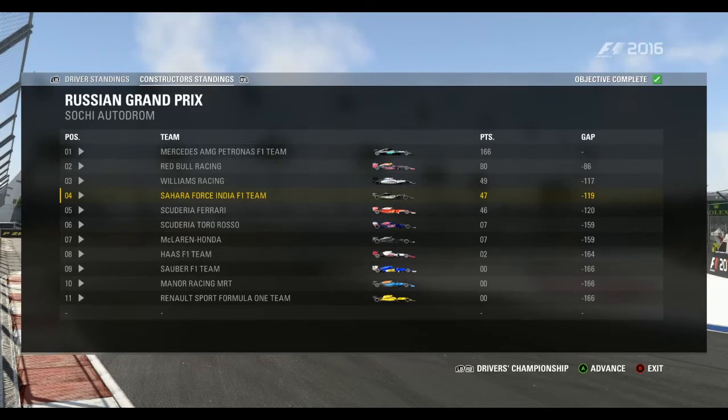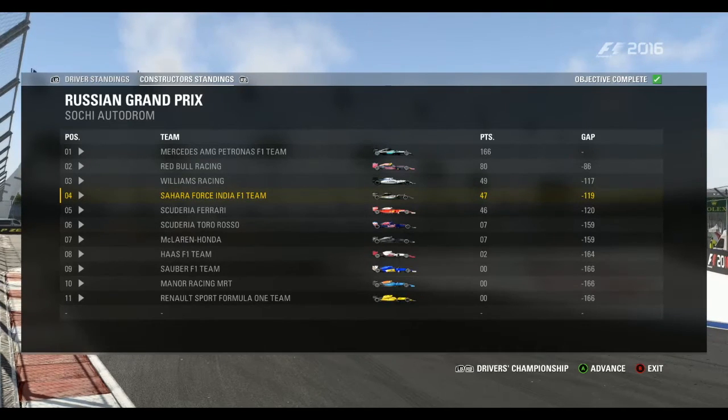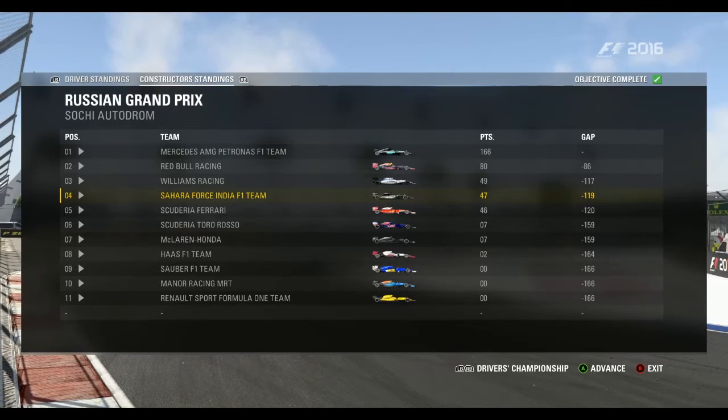Constructors' Championship, Mercedes lead by a whopping 86 points from Red Bull. Then Williams in 3rd place, which is interesting. Then Force India in 4th. Ferrari down in 5th, that's outpacing. Then Toro Rosso, McLaren, Haas, Sauber, Manor, and Renault in last in the Constructors' Championship.